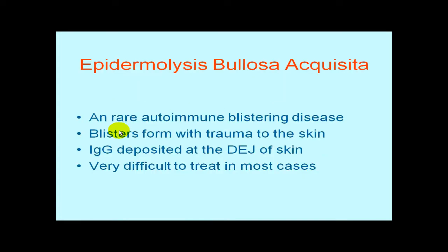EBA is what we abbreviated it as. And I even sent him to Chapel Hill to a blistering expert on this disease up there, and couldn't get him better. So that's nothing that's totally related to the occupation except for the mechanical part of it. And yet, that's a disabling condition.